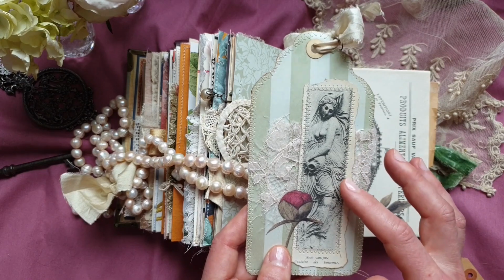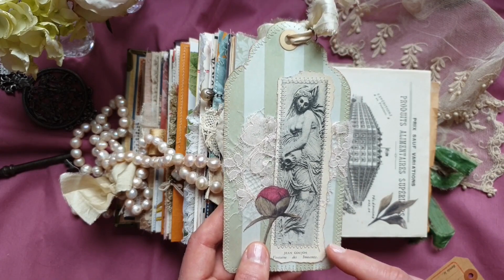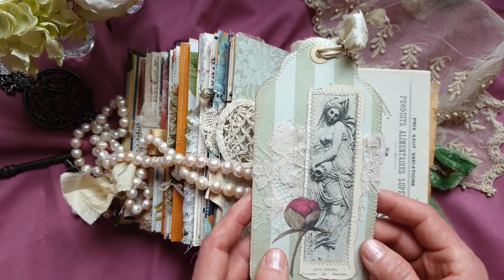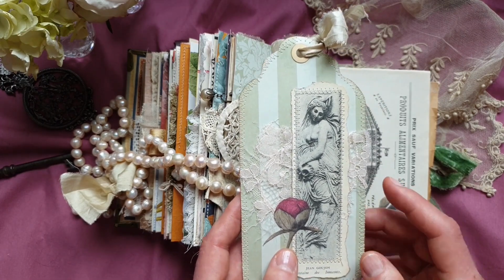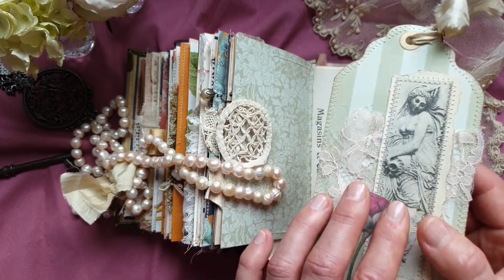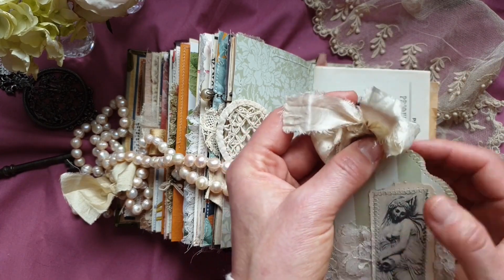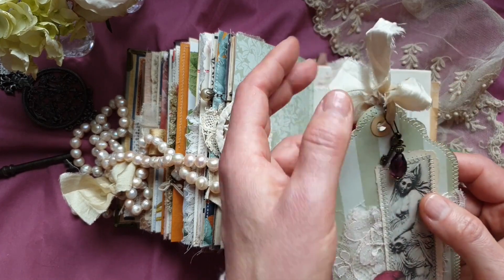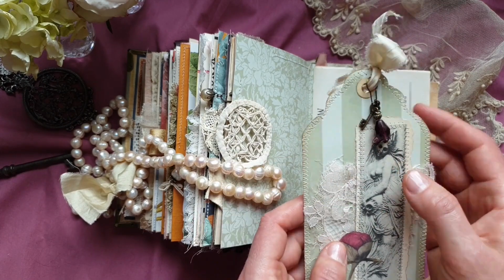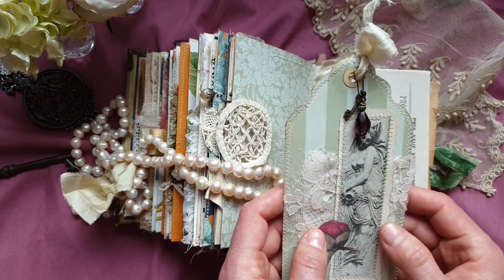Honestly, I do not remember from where I have taken this image of Fontaine des Innocents from Paris. I believe it's from the 1877 Paris guide. Some lace, some journaling space behind, a silk ribbon, and this is a small embellishment of a bohemian fire polished glass bead.